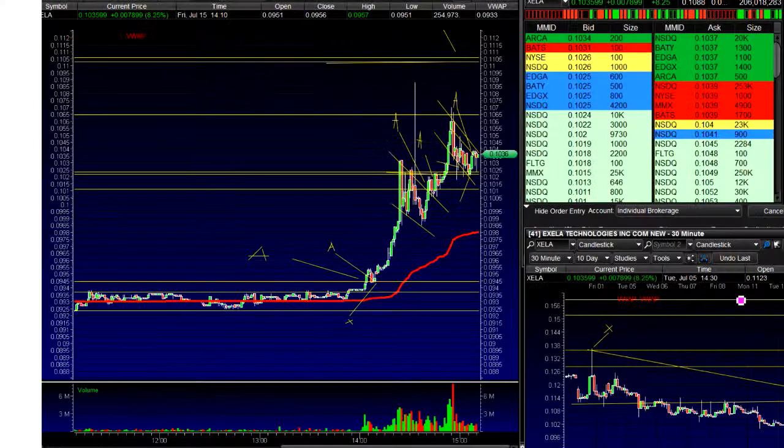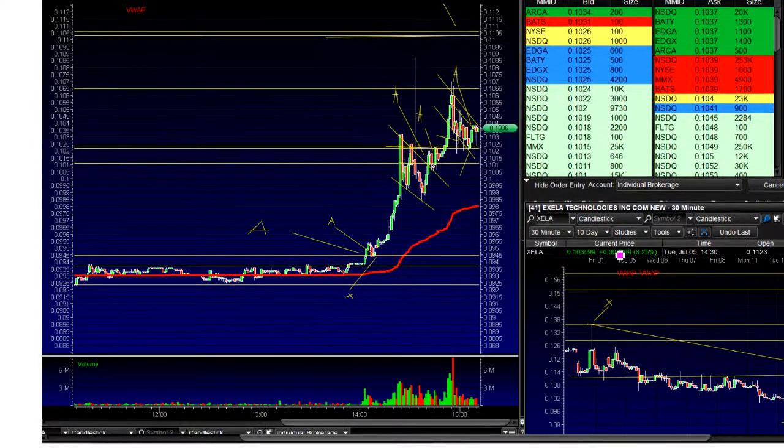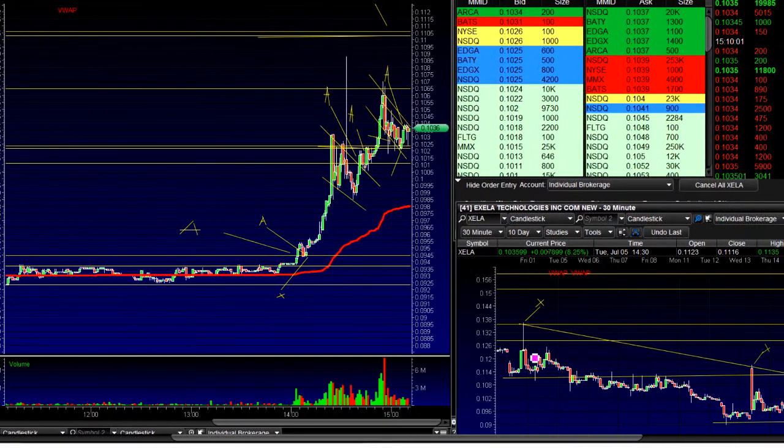Look right here. Okay. You guys see right here? It jumps up and starts to go down, because this is a morning spike. This is a morning spike. You see? No good. The second time, morning spike, goes down.